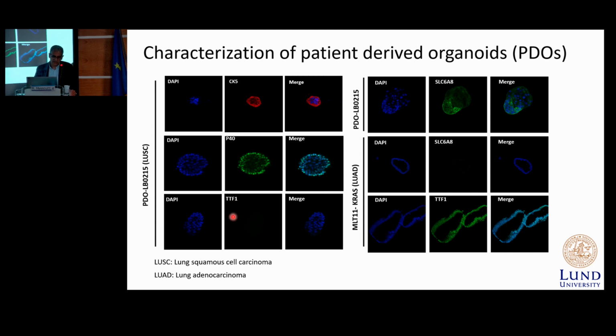One example is TTF1. When we apply that on a squamous cell carcinoma, we don't see any expression of TTF1, which says that it's coming from the squamous cell carcinoma, while when we look at adenocarcinoma, you see the expression of TTF1. And the whole idea with this patient material sampling is that we are selecting the patients which have a mutation in KRAS, in P53, and if you are lucky also in beta-catenin, so that we can use this for further analysis.